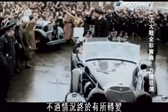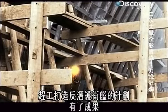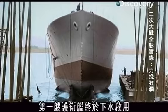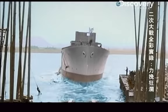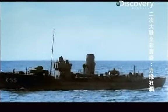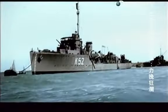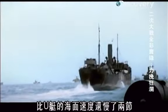But finally, things began to change. A crash-building program of anti-submarine escort vessels was producing results. The first corvettes, as they were known, were coming off the slipways. For the first time, Britain could set up permanent groups of warships to escort the supply convoys. But their effectiveness was limited by the fact that their top speed was 15 knots, 2 knots slower than the surface speed of a U-boat.